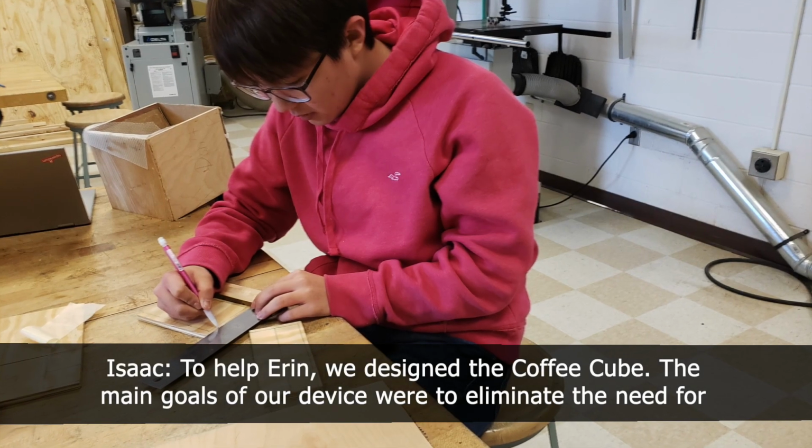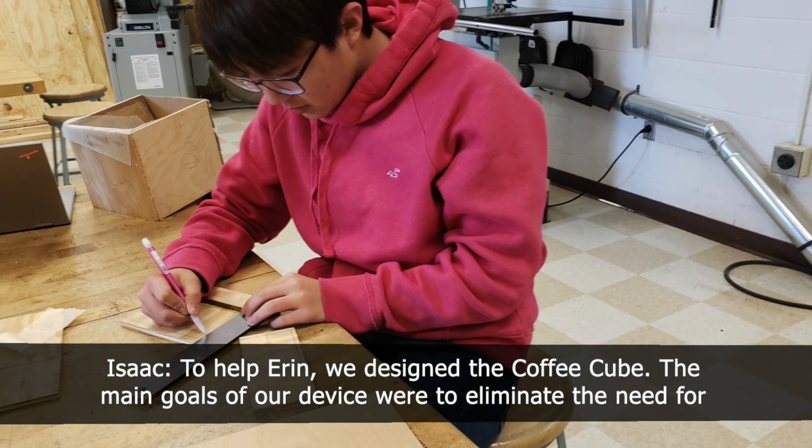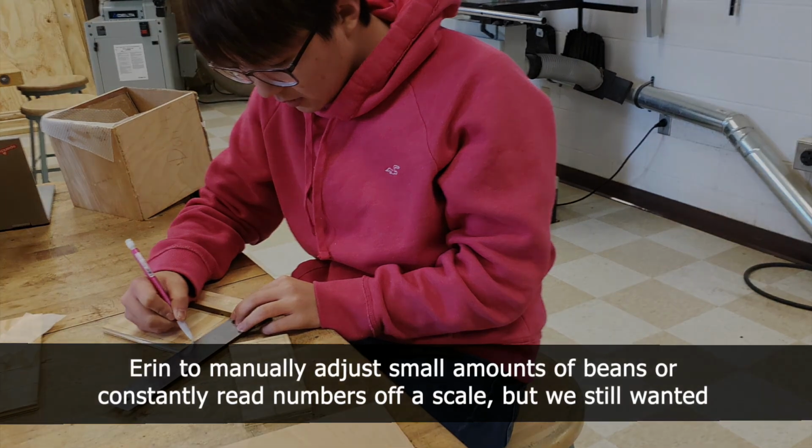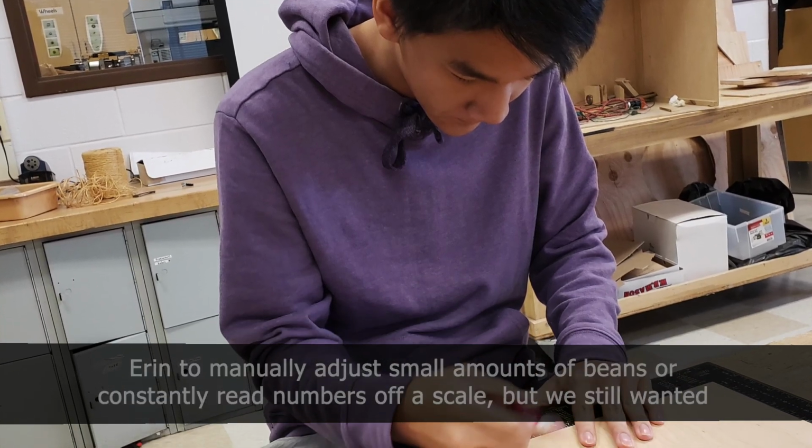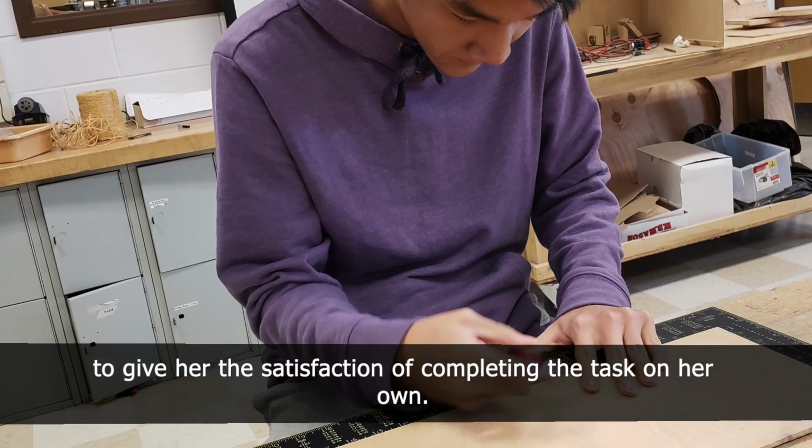To help Erin, we designed the Coffee Cube. The main goals of our device were to eliminate the need for Erin to manually adjust small amounts of beans or constantly read numbers off a scale, but we still wanted to give her the satisfaction of completing the task on her own.